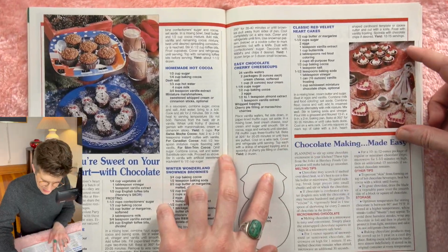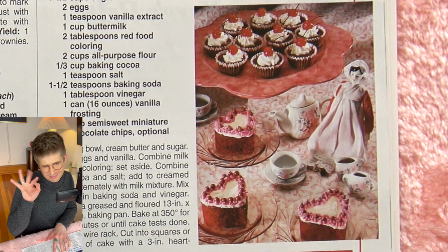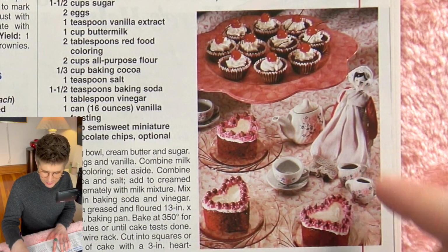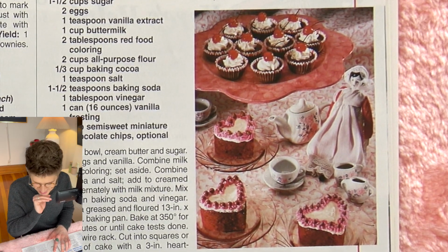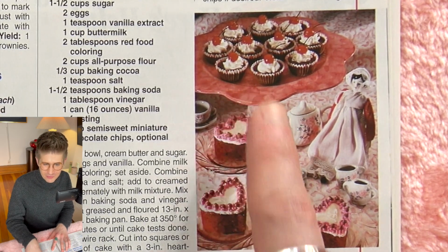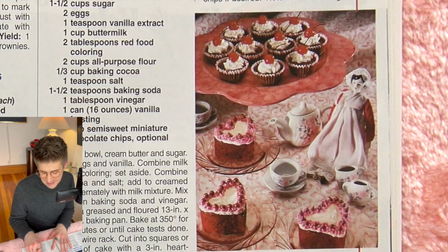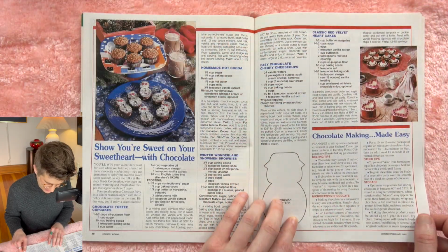Over here is a Valentine's Day red velvet type of cherry fruity tooty Valentine's Day dessert spread with a scary doll that you can have tea with. Very romantic. There's 3 cakes, by the way. One for you, one for your country hubby, and one for the doll.